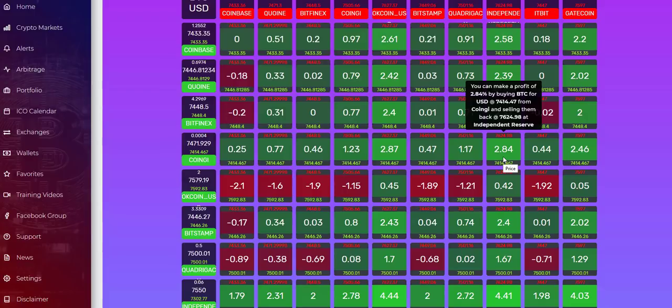Now, I would go into Independent Reserve and see how many coins they will buy at that price before I'm going to go to CoinG and buy them for 74.14. I'm not going to buy anything until I know I can go in here and sell it at a profit. So that's something that I have yet to get into, because you're going to have to join all these different exchanges on here, and I just only now am getting the time to be able to do this.